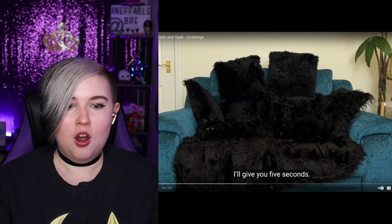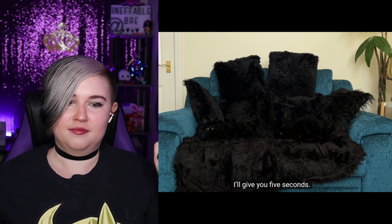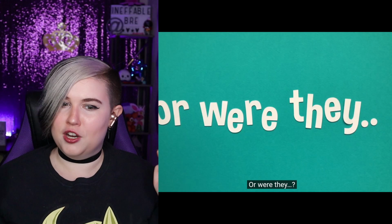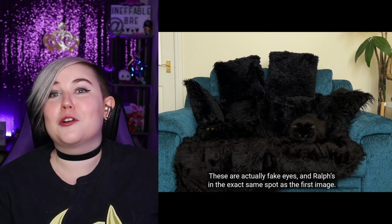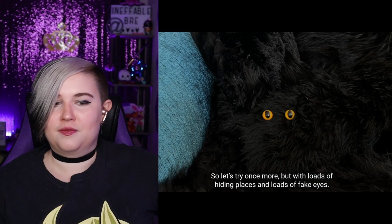I'll give you 5 seconds. Oh, okay, I found him. Did you find him? This time his eyes were a bit of a giveaway. Or were they? No, that wasn't him. Fake eyes, and Ralph's in the exact same spot as the first image. I saw him. It took me a second. I almost fell for it, with loads of hiding places and loads of fake eyes.